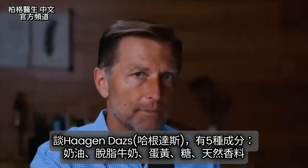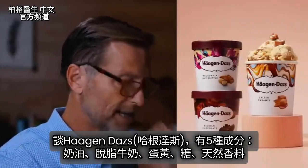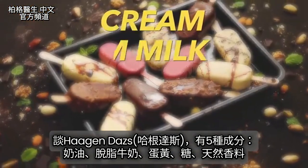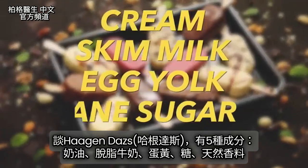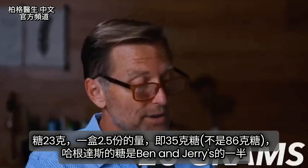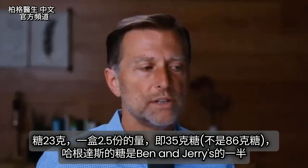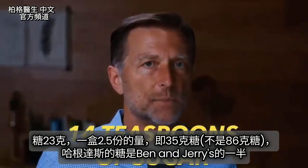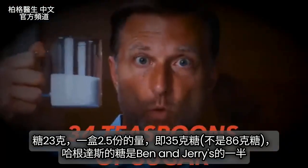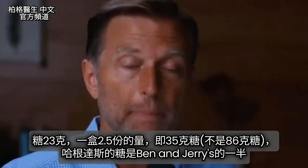Now let's talk about Haagen-Dazs, okay? This is another one that has like 5 different ingredients. It has cream, skim milk, egg yolk, cane sugar. It has natural flavoring. The amount of cane sugar is 23 grams. So the serving size is 2.5, which puts it only at 14 teaspoons of sugar instead of 34 teaspoons of sugar. Haagen-Dazs has half the sugars that Ben & Jerry's has.